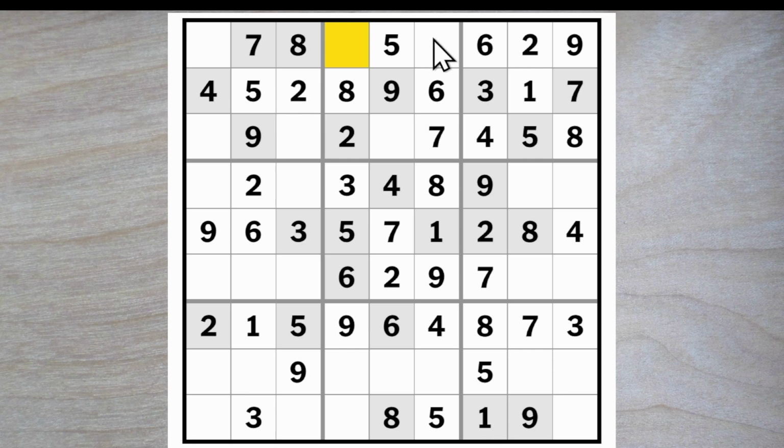These must be a 1, 3, and a 4. We have a 1 and a 4 blocking here, so here's a 3. We have a 4 blocking here, so here's a 4. And this must be a 1, and this must be a 3. This square can only be a 6. And this, of course, must be a 1. Which blocks down? This 1 blocks down. This 1 blocks across. Here's a 1.